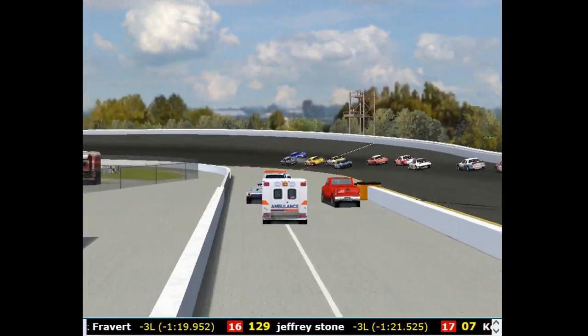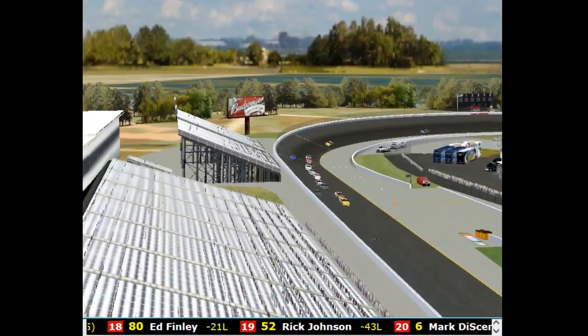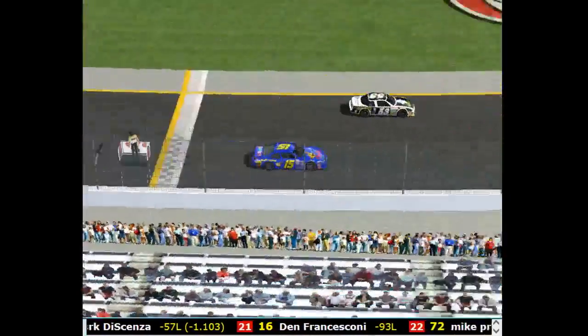And they continue to... Oh, and there's contact. And Matt's up into the wall. He keeps going. I know Robert's sick about that. He's probably the cleanest driver in FSB.